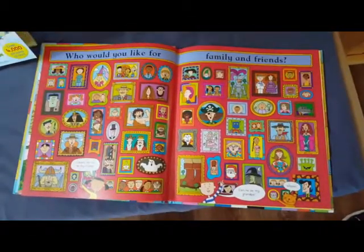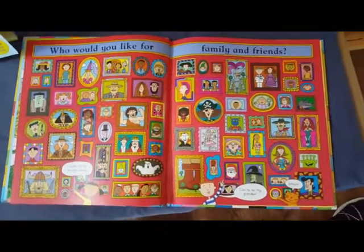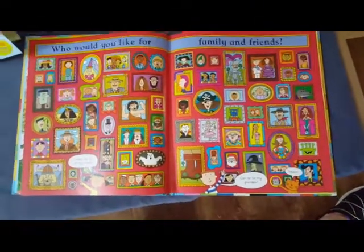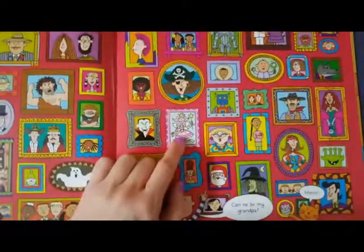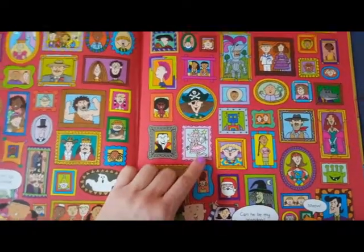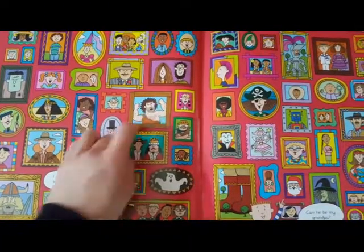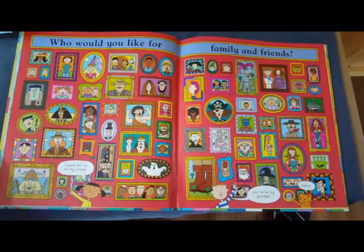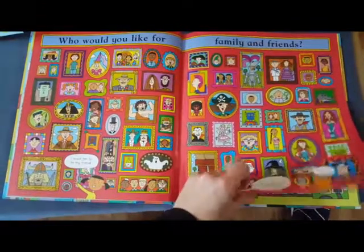So the child will point to their choice, but you might be able to ask them, why did they pick who they picked? Did they like the hair? Did they like the outfit? This is a great way to open up a discussion about different kinds of descriptive language. Here you can see that the fairy is wearing a pink dress and has stars and a crown and pink hair, whereas this guy, he's very hairy and he has a beard and he looks kind of angry. So this is a great way to use a lot of descriptive adjectives and different kinds of words to describe why they chose what they chose.